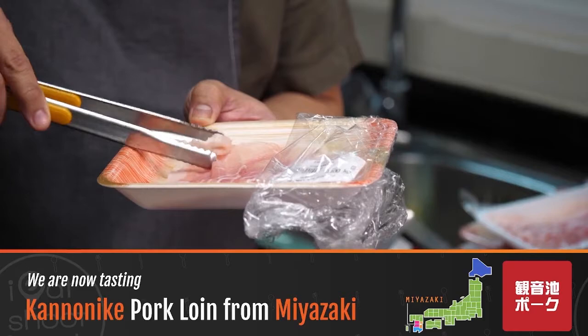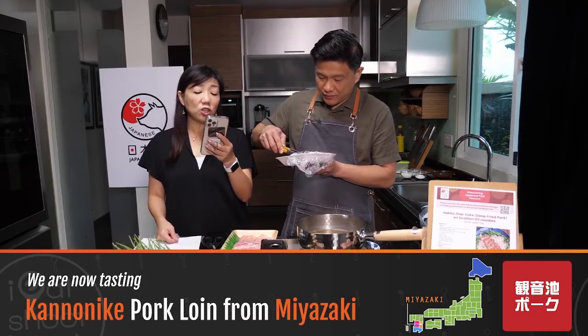Okay, so I got this one. Grace is saying that she actually prefers the Kurubuta over the one from Kumamoto. Wow, of course, Grace, your taste buds are very good.